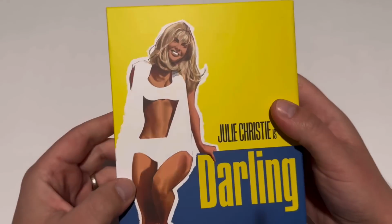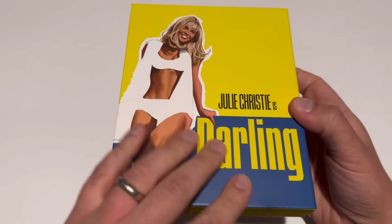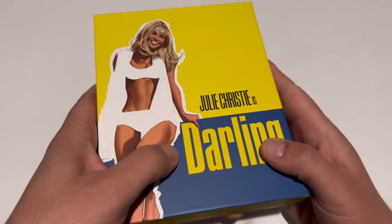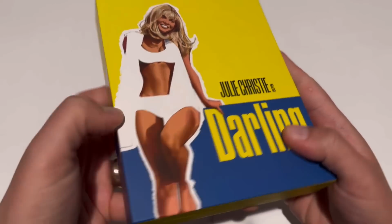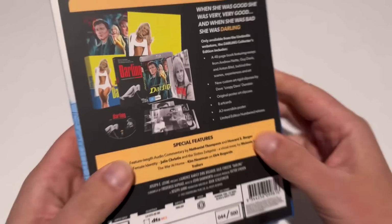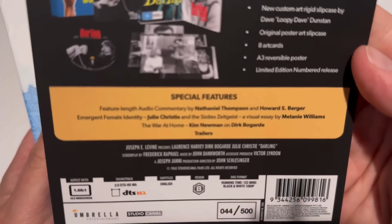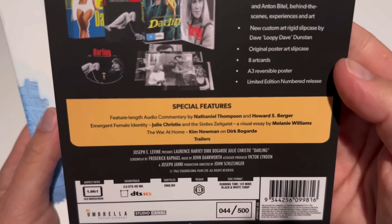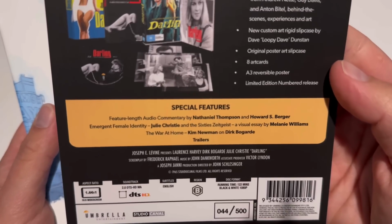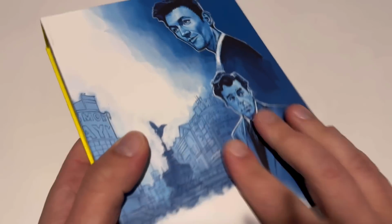All right, let's move on to Darling. This is a beautiful, beautiful yellow box set. I really like the look of this with the blue and everything. And I'm trying to feel if this is embossed. I think it is embossed just a little bit. Darling. Show the back. Let's take the card off. Try to zoom in on special features and stuff. Looks like there's an audio commentary and some new features on this one as well. Let me peel this glue off. I don't like the glue being on there, guys, but you got some cool artwork on the back.